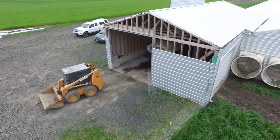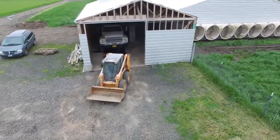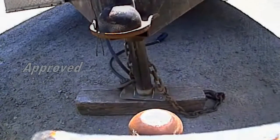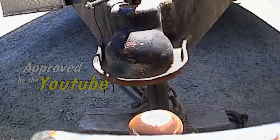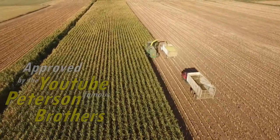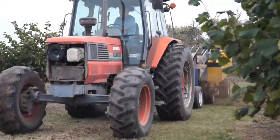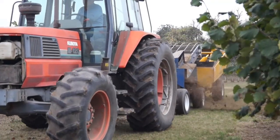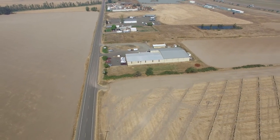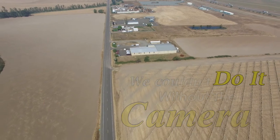I have a camera on the back of my skid loader. Works great. I just don't have to be bending my neck and looking back. And it's working real nice. You can just look over at your camera instead of having to turn your neck and look behind you every time. When I'm spraying, I watch my spray halo to make sure I don't have plugging. Combines, we also like to put them on the back for rear view while driving down the road. Hands down, we couldn't do it without the camera. Couldn't do it.